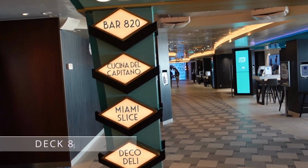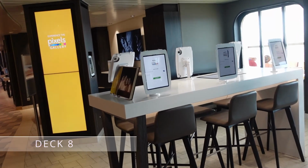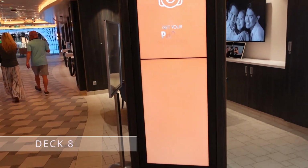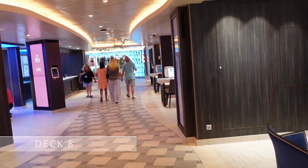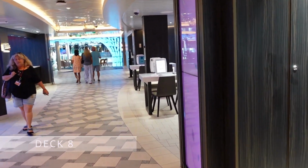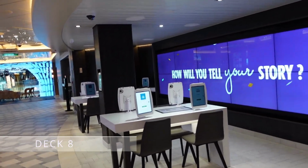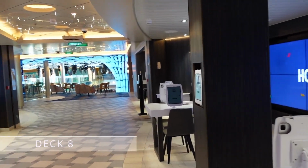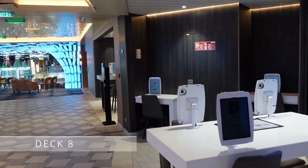Very nice here though. The Pixel Gallery here, where you can pull up on the pad there and look at your pictures. We did that, and it's not much better than just looking at your phone, so we thought we'd come here and look at our pictures without the Carnival overlay to it, but no, it still has the overlay, so just as well to look at it on your phone.